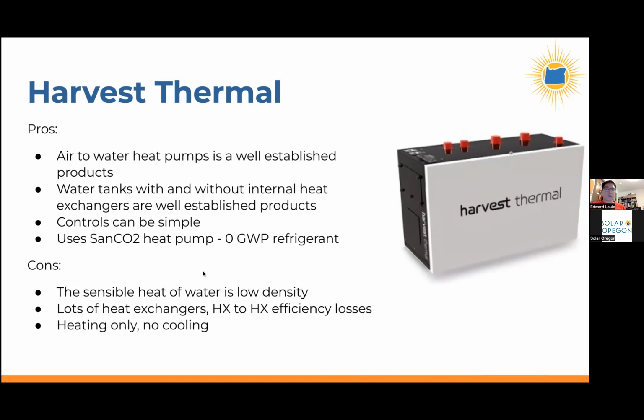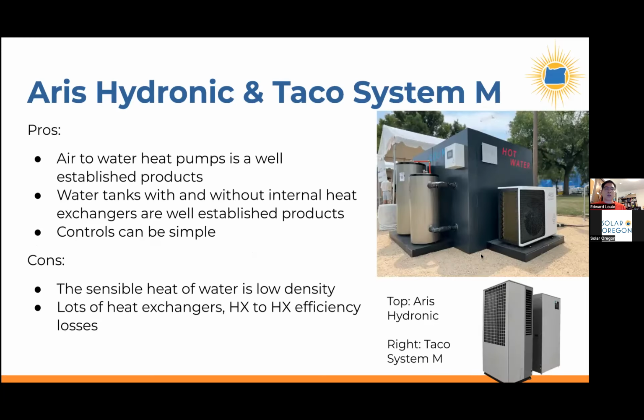But because they use the Sanden CO2 heat pump, the heat pump has the advantage of using CO2, which is a zero global warming potential refrigerant, but the Sanden CO2 is only a heating only heat pump. It does not do cooling. And so therefore the Harvest Thermal system is a heating only system and does not offer an air conditioning mode, unlike these two, which do have a cooling mode.